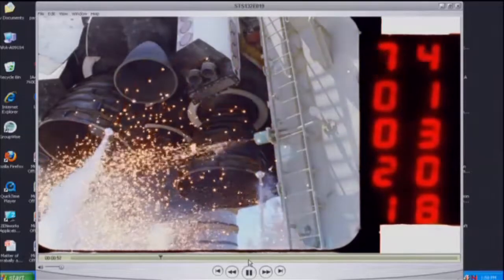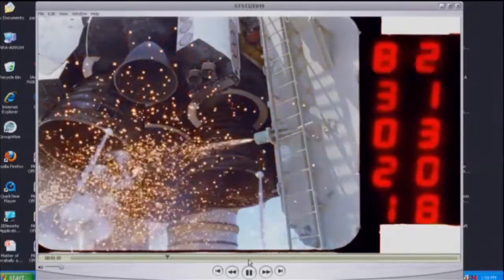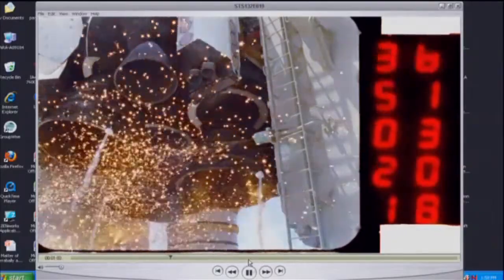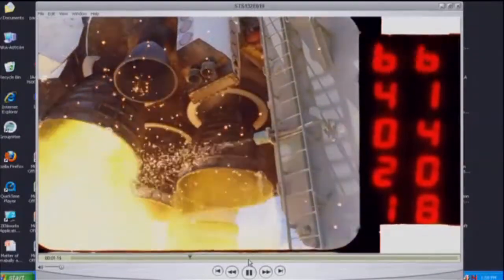Okay, the hydrogen started, and you'll start seeing kind of an orange glow around in here right now. A little tough to see. Now it's getting brighter. And then main engine 1 fires up. That's your cue. Come on, you can do it. There it goes. Then main engine 2, and then main engine 3.